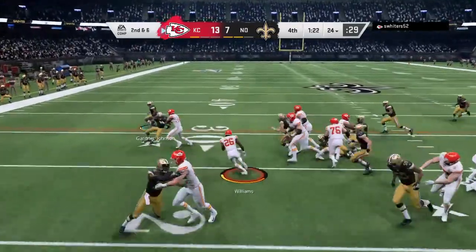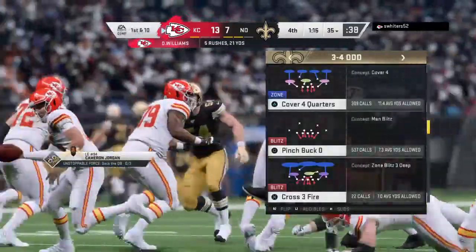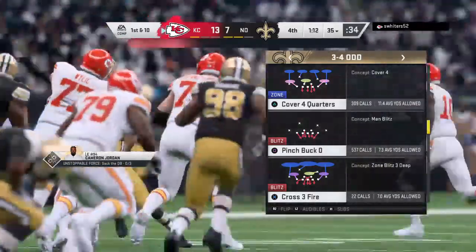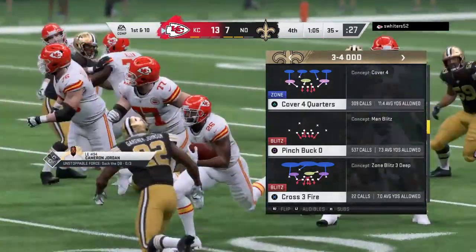They run it again with Williams. And he's brought down, getting this one up to about the 35. 11 yards there, first down. But they picked up a little bit of yardage there, and now, in this situation, should be in no hurry to run a play really fast. Let the clock wind down.